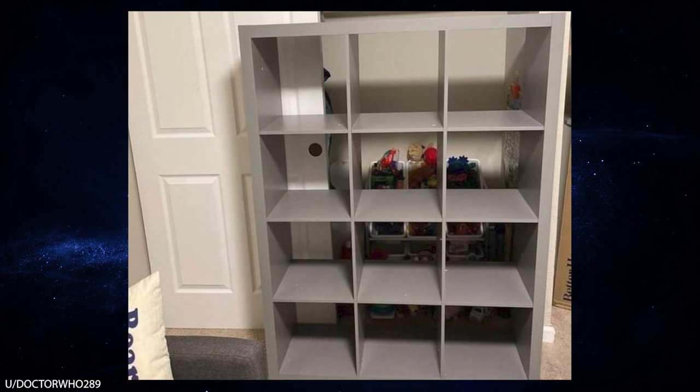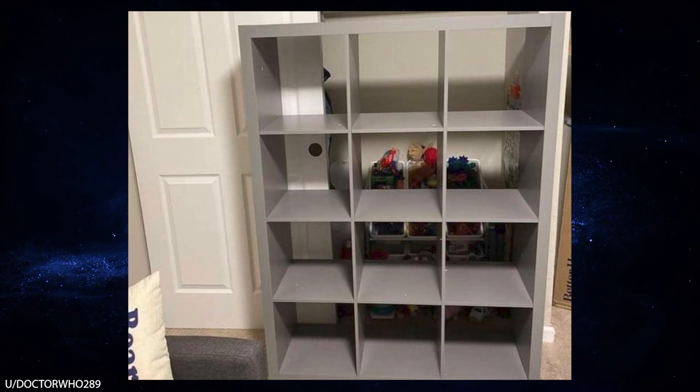Okay, so I'm looking down in the comments. Oh my god, I didn't even notice this because I was just focused on other parts of the story. But this person is selling this shelf because it won't fit inside the closet that they purchased it for. But people down in the comments are just like, just put it in diagonally. And yeah, they're right.